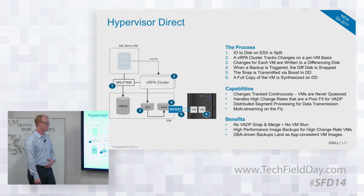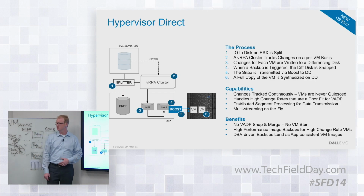Where's the splitter sitting? On ESX. Exactly where in the kernel? Is it in a virtual machine? Is it a kernel module? It's a kernel module, right, so that's a bit of an installation process to get that working correctly. And how do you monitor the overhead and the impact of how much that's taking in terms of process time on the platform?